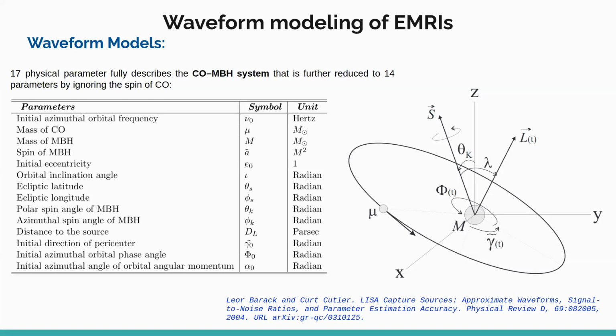All of these models are approximate, and they do not signify the exact orbit, whereas they quantify an approximation. Among these waveform models, we have basically been using the analytical kludge waveform model, and the code for the analytical kludge waveform model consists of 4 to 5 pages, and it's quite complicated and quite long. So that's why I have not included it, but I have given a link for the augmented analytical kludge waveform.